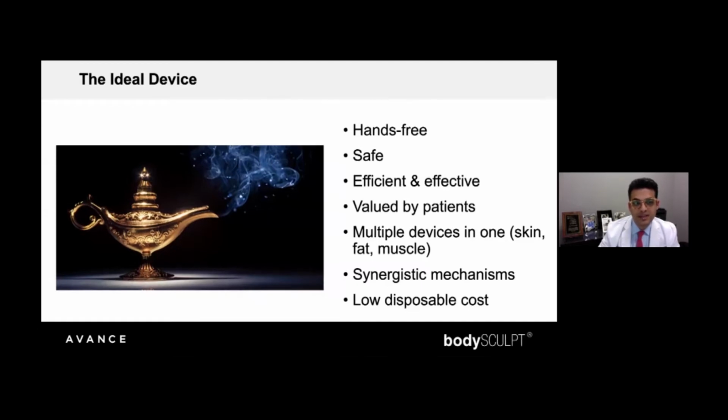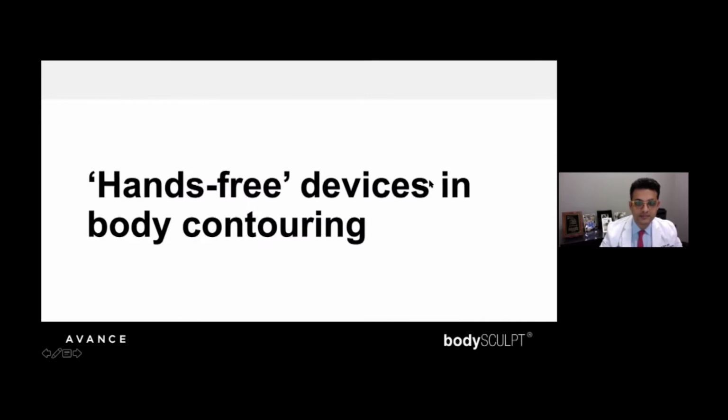Another thing that would be ideal is synergistic mechanisms. So using 2 different modalities, for example, electrical muscle stimulation with radio frequency, that work together to overall give a better result than if each of them was done individually. And then either a low disposable cost or no disposable cost. I think for me, I don't like disposables because it limits how many treatments I can give, it affects ordering, and it's just another expense that preferably I would avoid.